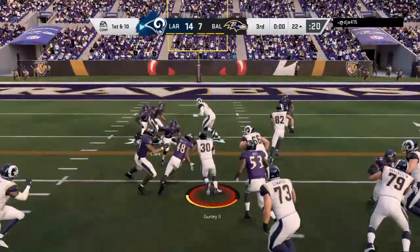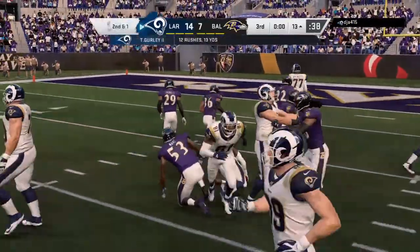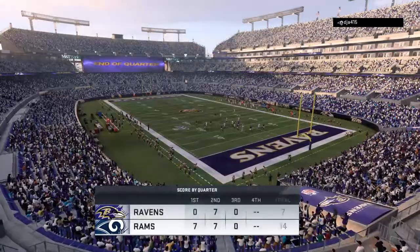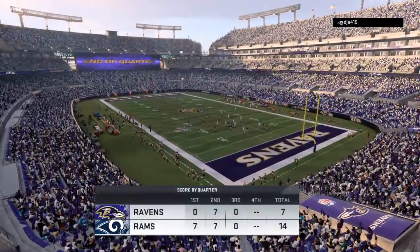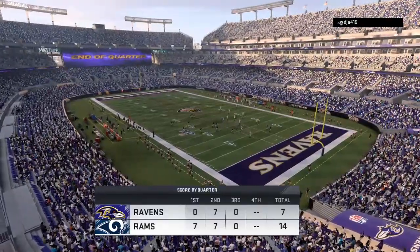Gurley. And he'll be brought down on what's going to turn out to be the final play of this third quarter. Back now in Baltimore. It's the Rams out in front here. They've got control of the football as well as we get set for the fourth quarter.